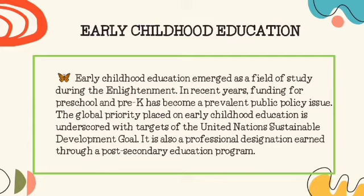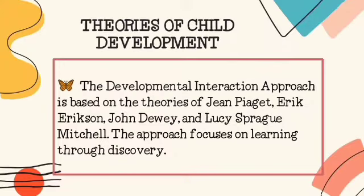So for example, in Canada, the designations Early Childhood Educator and RECE, Registered Early Childhood Educator, may only be used by a registered member of the College of Early Childhood Educators, which is made up of accredited child care professionals who are held accountable to the college's standards of practice.